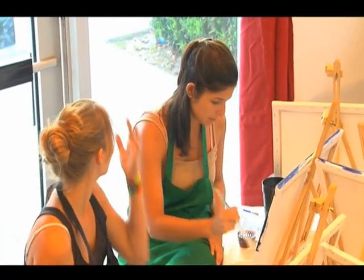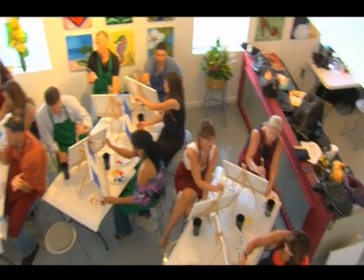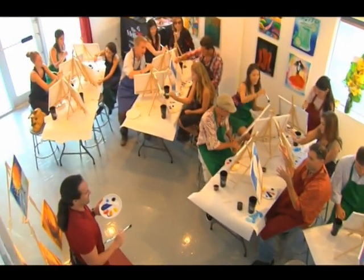Don't paint yourself into a corner when it comes to finding something fun to do in SoFlo. We canvassed Miami and found a place you won't want to brush off. This is Painting with a Twist.